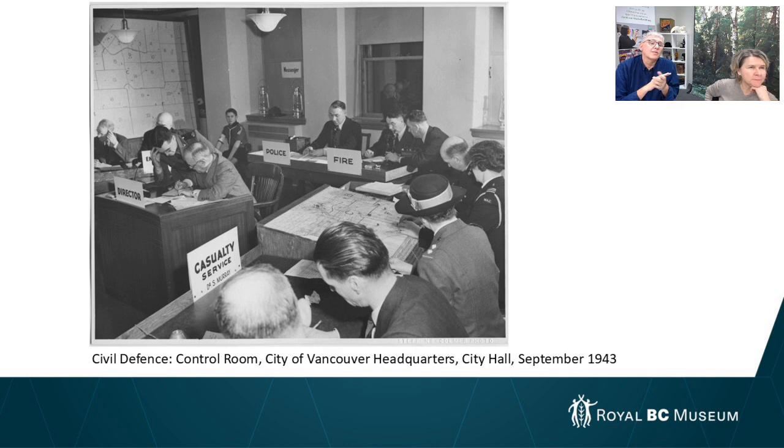The signs indicate we have casualty service. So those people involved with casualty service are informing people as to what to do, and runners are sent to the different air raid stations that exist in Vancouver to say, this is what you need to do, this is how we need to prepare, this is where to take the casualties to. You have the fire department, who of course are dealing with the fires.